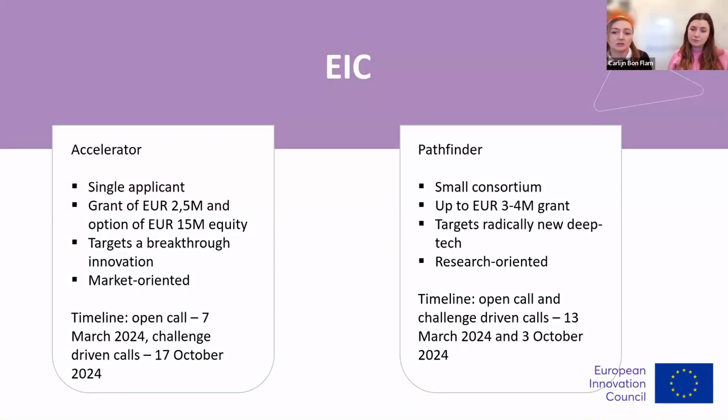Projects to be selected should provide a strong commercialization strategy that aims at creating new markets or disrupting existing markets. An example of an EIC Accelerator challenge under the upcoming work program that just started, 2024, is the monoclonal antibody-based therapeutics for emerging viruses. We're happy to tell you more about it in a meeting, obviously.